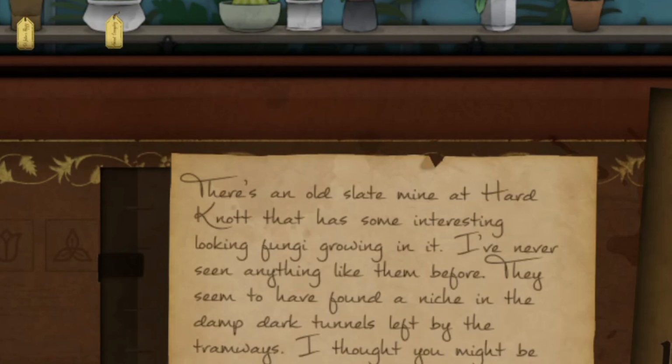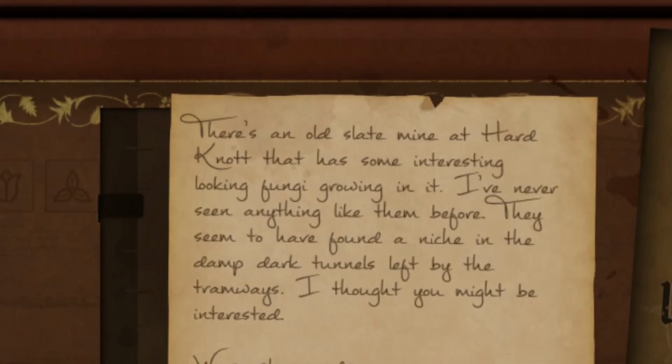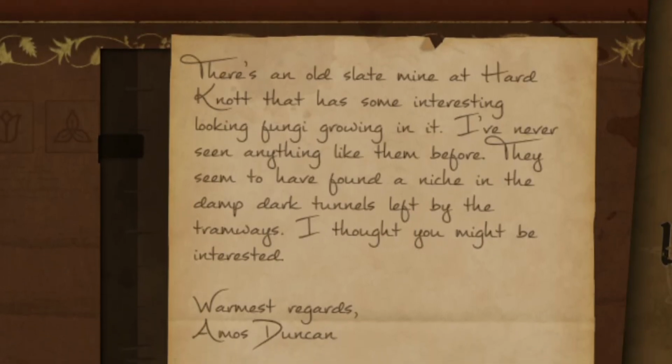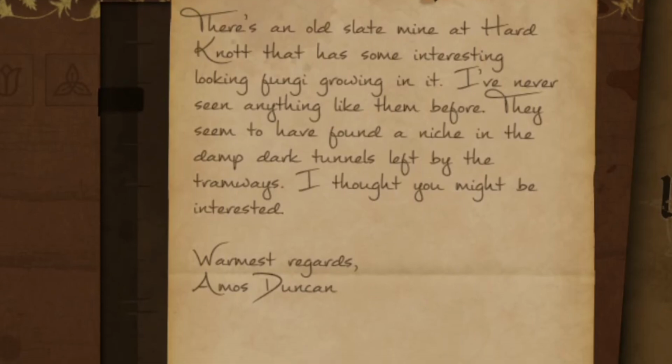There's an old slate mine at Hard Knot that has some interesting looking fungi growing in it. I've never seen anything like them before. They seem to have found a niche in the damp, dark tunnels left by the tramways. I thought you might be interested.